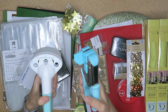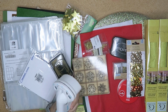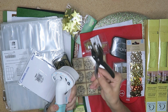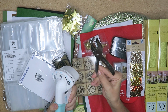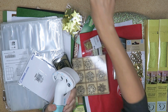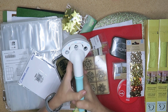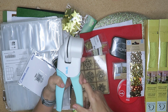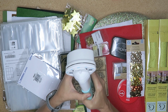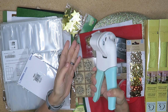This is the mushroom punch for the Happy Planner. I've been using this for some stuff, but this will not cut through plasticky type stuff, and I can't get it to cut through some cardstocky stuff. So I got this. It was a fairly expensive purchase at like $35 to $40, but I need it for my December daily and for other projects. So I'm just like, it's a tool, but it's an investment.